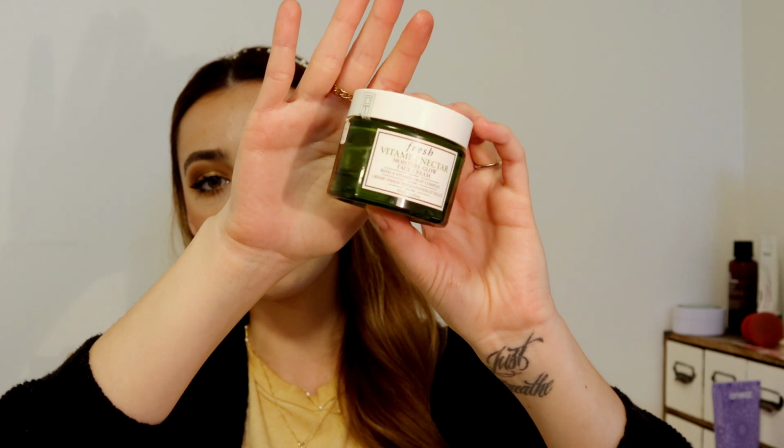I have apparently the conditioner version of this Miracle Smooth from Aussie, but again, don't recommend that one. From Fresh, I have the Vitamin Nectar Moisture Glow Face Cream, and this is a product that I definitely enjoyed quite a lot, especially at first. And it's completely empty. It has a beautiful citrusy scent to it, a joy to put on the skin.